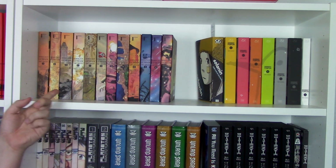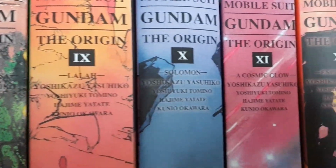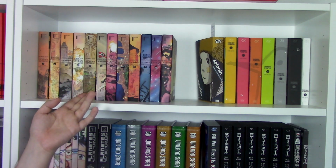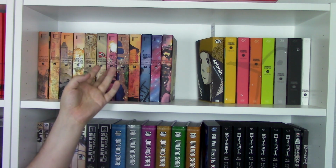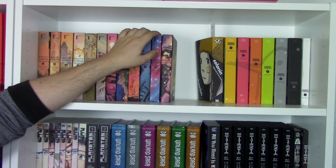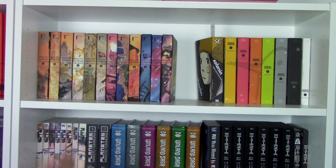Okay, so the first one right here is Mobile Suit Gundam: The Origin in Verticals. Absolutely gorgeous edition here. I think it is maybe what inspired them to do the Fullmetal edition, even though I know that Fullmetal edition does exist in Japan. There are a lot of similarities between this one and Fullmetal edition, or actually vice versa since this came out first. But this right here is just gorgeous. I've never read this. I've only just gotten the last 2 volumes here in December. So next year I'm of course gonna read the whole thing and compose a review.